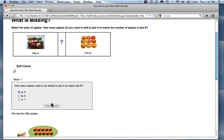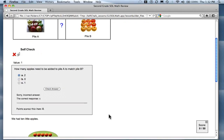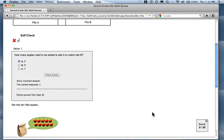But the point was, how many apples are needed to add to pile A to match pile B. And so you can click on an answer, you can check your answer and see if you're correct. Well, I made an incorrect answer, as you can see, and it says, sorry, incorrect answer, and the correct answer is B. And if you notice down here, it's also beginning to score. So when we complete this entire lesson, I said there's 50 points for this particular lesson, and it's going to keep a running total for me.